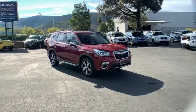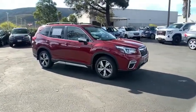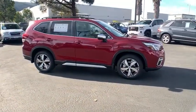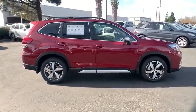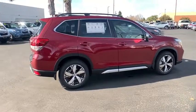Looking for the right vehicle? Check out the 2020 Subaru Forester. The Subaru Forester is a sensible, practical, and affordable vehicle. It has an impressive, comfortable ride and handles well. This vehicle has less than 100 miles. Here are some of this vehicle's great options.